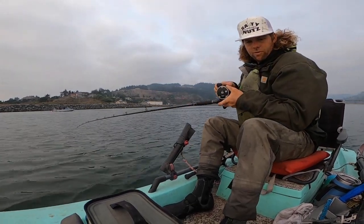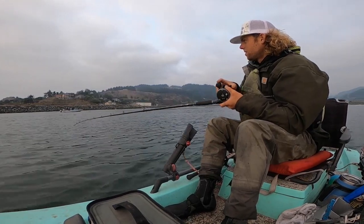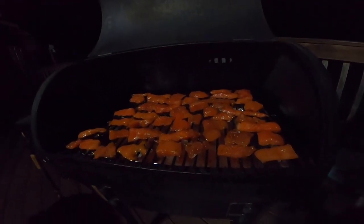See some boats here from before. Okay, a little devastating. We didn't have batteries for the... That's it, that's all. We missed the GoPro shot, but we got the salmon. Boom. Let's check it out. Some of that Harvest Moon. Harvest Moon smoked salmon.